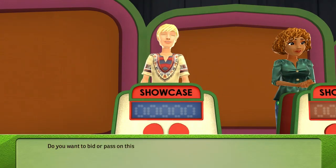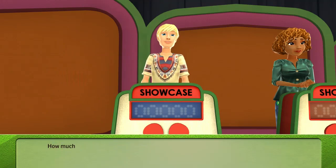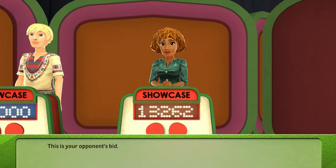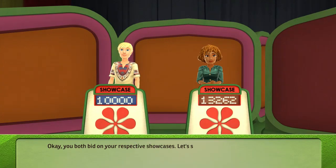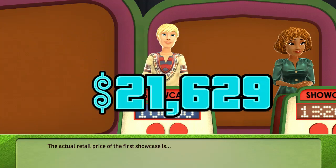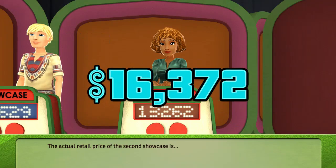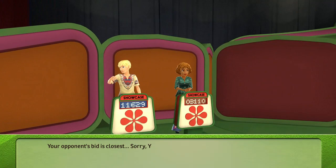Do you want to bid or pass on this showcase? You've kept the showcase. How much do you think your showcase is worth? You'll bid on the... Okay, you've both bid on your showcases. Let's see what they're worth. The actual retail price of the first showcase is... For a difference of... The act... Your opponent's bid is closest. You don't win anything.